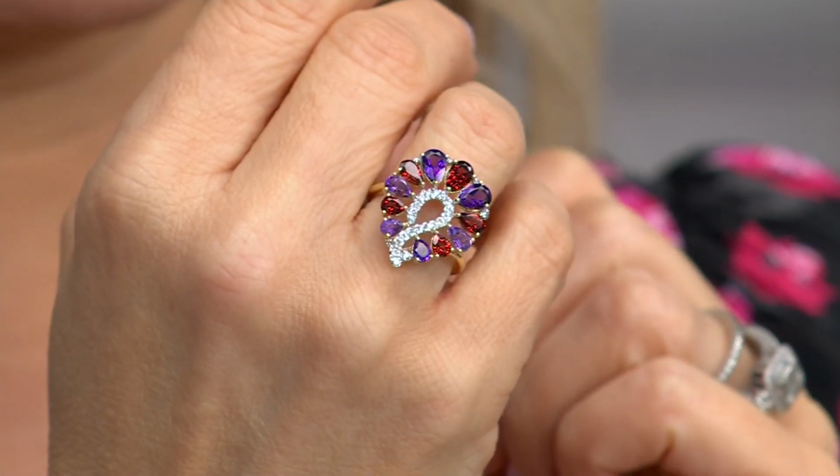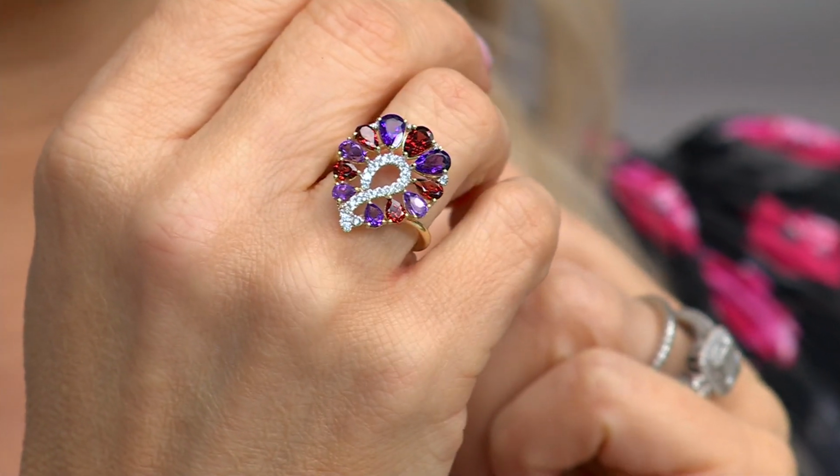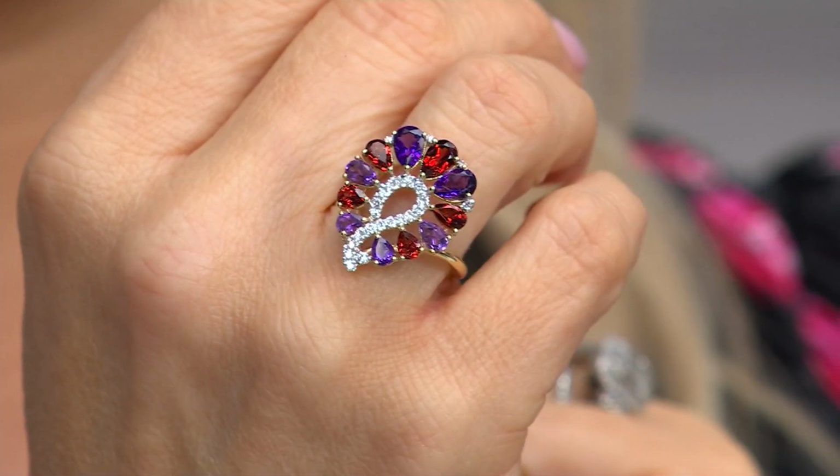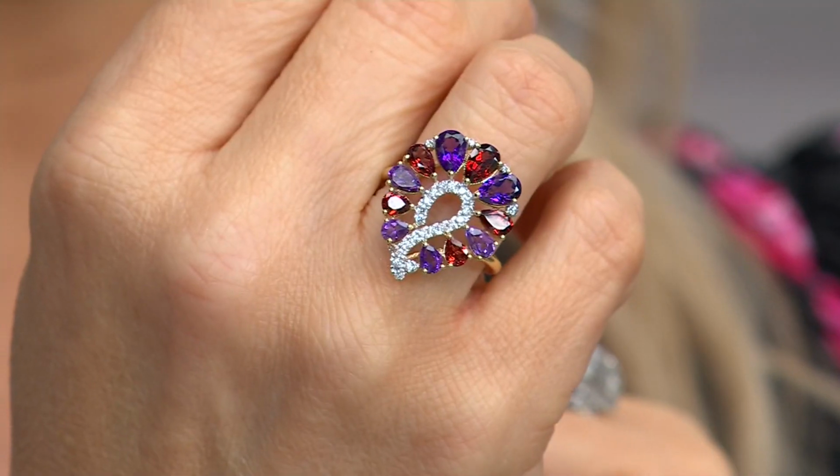Okay, so this one has garnet, which is my birthstone in January, and amethyst, which is the February birthstone. So just to let you know, if you're thinking that way, I personally just love purple and red together. It's absolutely stunning. Look at those garnets.